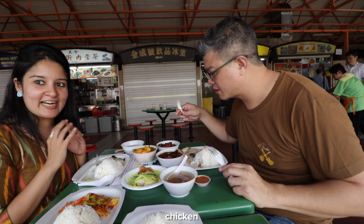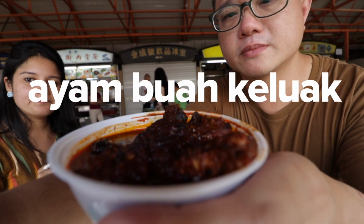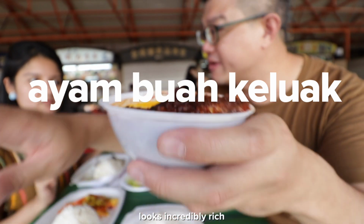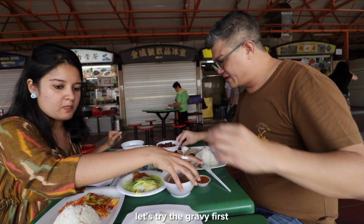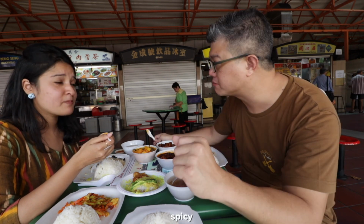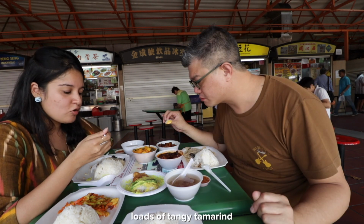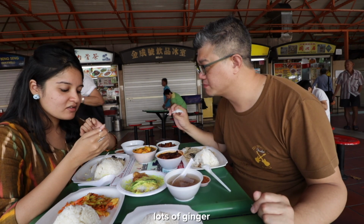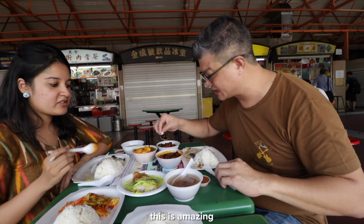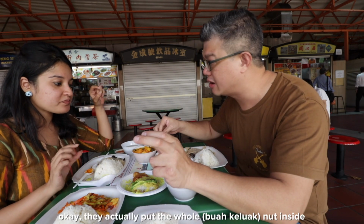Okay, next. Chicken. The iconic, quite chunky, quite thick, looks incredibly rich, right? Yeah. Okay, let's try the gravy first. Oh, okay. Spicy. Spicy good. Loads of tangy tamarind, lots of ginger, lots of... Oh, but look, oh my god. This is amazing. It's amazing. They actually put the whole nut inside.